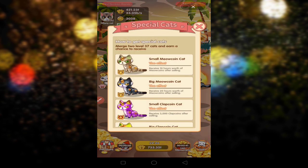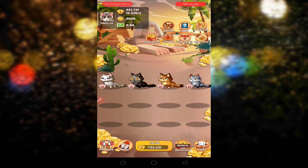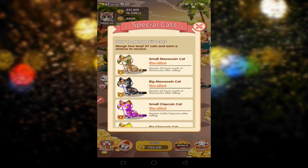And of course, if you're already on a higher level, you will have special cats. How to get special cats: merge 2 level 37 cats and earn a chance to receive. Hold on, there's a chest that's floating. I need to click on that. There. So merge 2 level 37 cats and earn a chance to receive this one. Small meow coin cat. The effect, receive 10 hours worth of meow coins after selling. Big meow coin cat. Receive 20 hours worth of meow coins after selling. Small clap coin cat. Receive 3,000 clap coins after selling. Done.